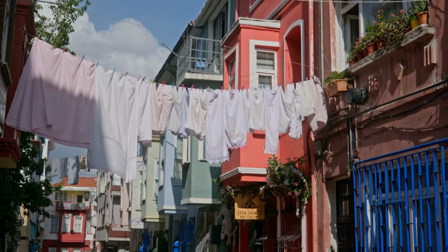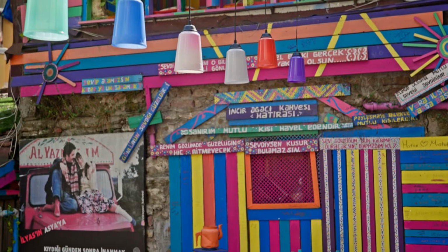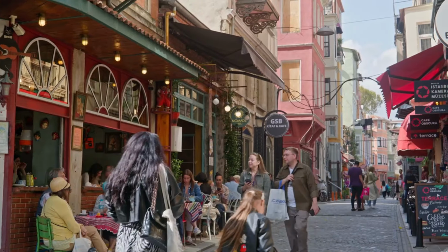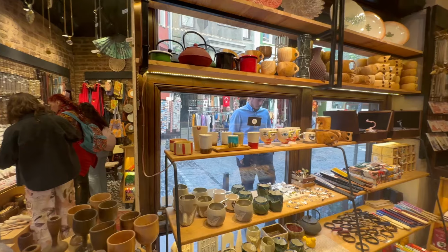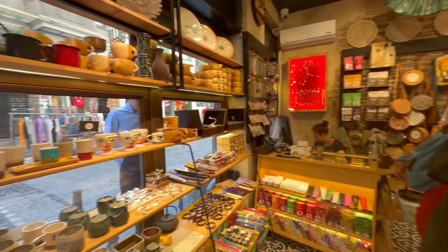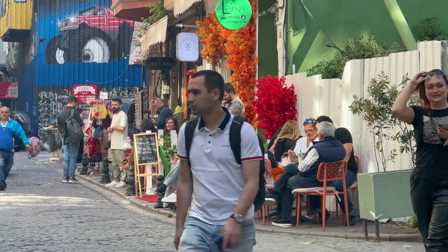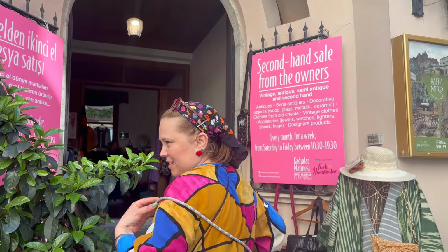Perhaps the most iconic part of Balat is the district's colourful houses along sloping cobbled streets. These homes are mostly over 50 years old and in some cases up to 200 years old. These historic wooden homes are among the most photographed buildings in the city, and given its popularity, many of these streets now feature cafes, boutique shops, thrift stores, restaurants, and so much more.